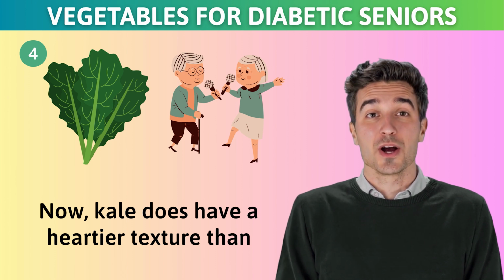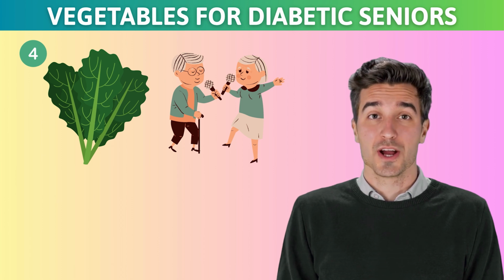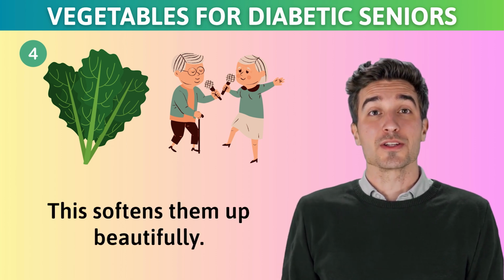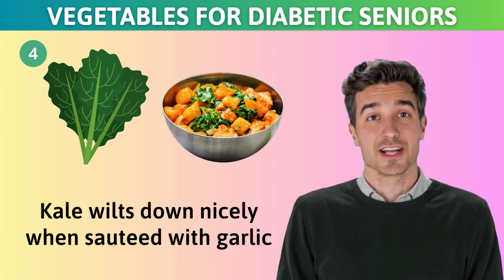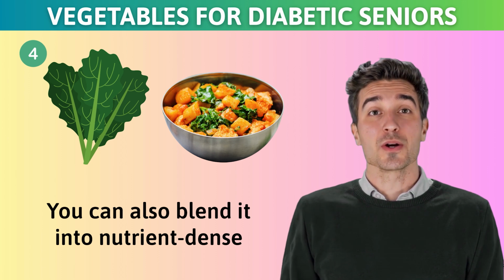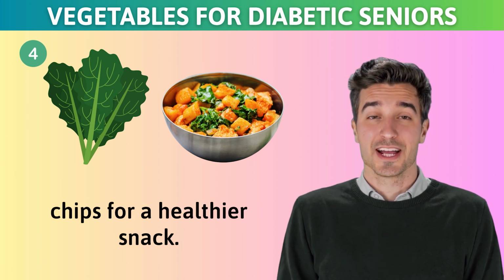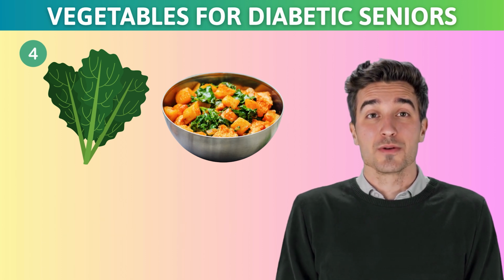Now, kale does have a heartier texture than spinach, but don't let that deter you. It's easy to work with once you know how. For raw salads, just remove the tough stems and gently massage the chopped leaves with a bit of olive oil and lemon juice. This softens them up beautifully. Kale wilts down nicely when sautéed with garlic or added to hearty soups and stews where it becomes quite tender. You can also blend it into nutrient-dense smoothies. The fruit usually masks its strong flavor. Or even bake the leaves into crispy kale chips for a healthier snack. Just watch the added salt and oil if you try that route.